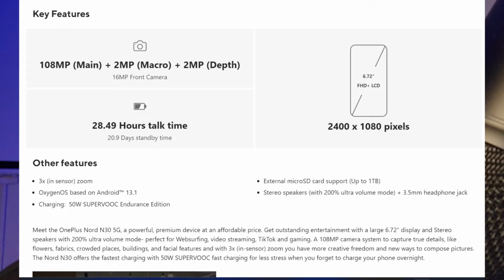We also have external microSD card support in here up to 1 terabyte. And I even believe we have 256 gigabytes of internal storage, if I'm not mistaken. We also have a decent processor inside of here. If you guys don't know, I did some gaming on this device. It looked pretty good. And all around, even at $280, this device is extremely, extremely solid. It's one of the best budget phones, I believe, of this year, next to like the Bold N3 and some other stuff like the Galaxy A54. But amazing device that OnePlus released this year.